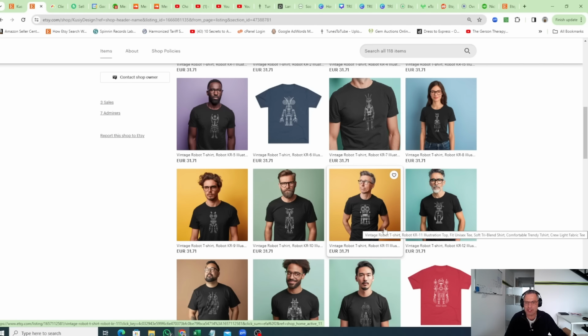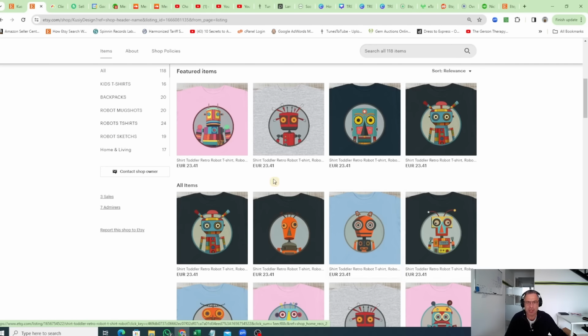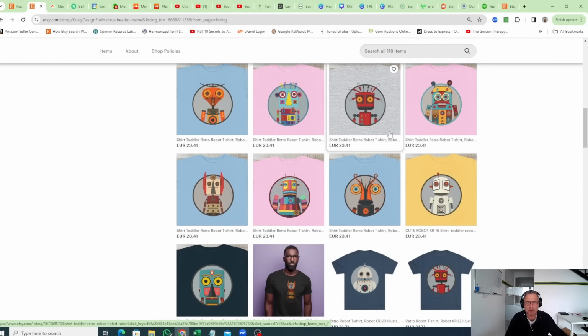But yeah, it's got a fundamental inventory speed problem, and then we've got this identity problem with the robots. And are kids really going to wear these? Are mothers going to buy these for their children? Probably not. You might get the odd one, but probably not.